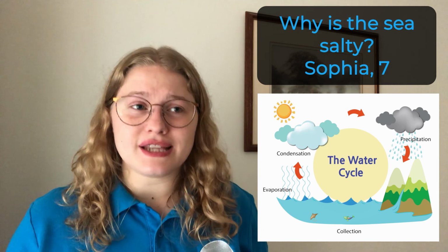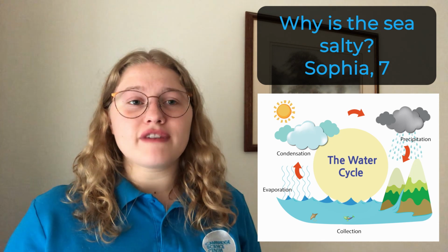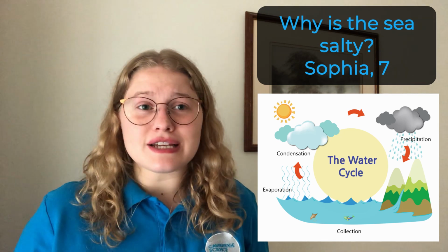When the water cools in the air, it turns back into liquid water. This is condensation, and then eventually this water will fall from the clouds. This is precipitation, and it could be as rain, snow, sleet, or hail.